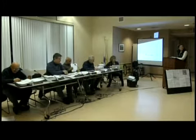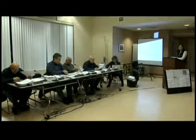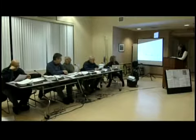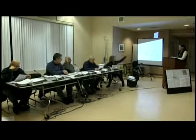We can see a better limit of clearing on the plan. Does that sound okay with you? A low stone wall to mark the permanent limit of clearing on the property. It's pretty extensive. It would be along the limit of clearing. It's hard to show without looking at the next plan.